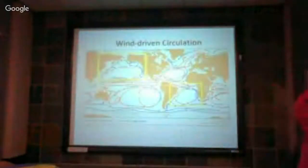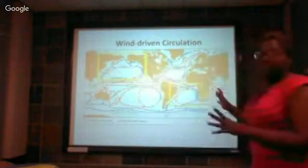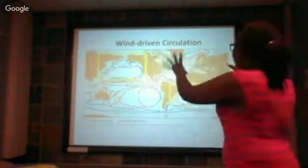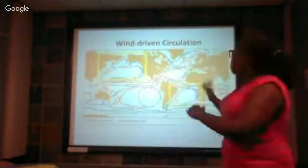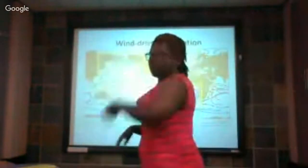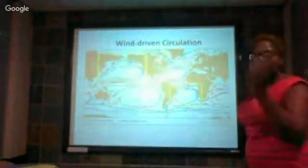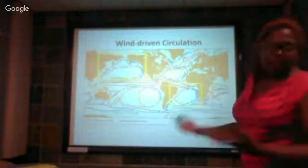Looking at the wind-driven circulation, here is our wind-driven circulation across the ocean. First of all, I'm going to show you this picture, and I'm going to explain why it is like this. You can see that in the northern hemisphere we have gyres, right? And they rotate clockwise. And in the southern hemisphere, we have what? Gyres, and they rotate anti-clockwise. I'm going to be explaining why it is like that.